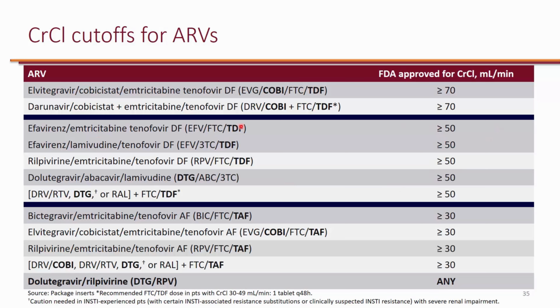So you can see the cutoff for some of the other agents. For most of them, whether it's TDF or dolutegravir, it's 50. If you use the TAF formulation, anything with TAF, whether there is cobicistat or not, the cutoff is 30. So definitely that improved it. And most recently we have the combination that doesn't have the backbone, so there is no TDF or TAF. So we have dolutegravir with rilpivirine, and renal function doesn't matter. For this combination, you can use it at any creatinine clearance.